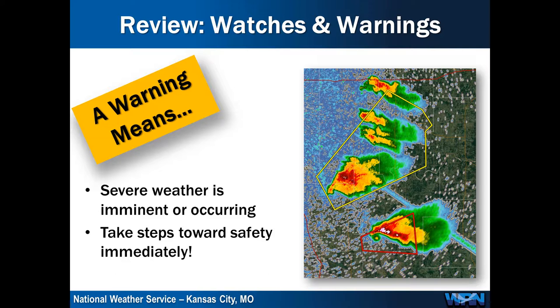And a warning means that severe weather is imminent or occurring. It means that either we've detected something on radar that tells us that storm might be severe, or we've received a report of severe weather, and we've gone ahead and issued a warning because of that. This means it's time to take shelter. That storm is within a few minutes away and is going to impact your location. And if you are out spotting, it will give you an idea where you need to head and probably where you should be focusing as a spotter.